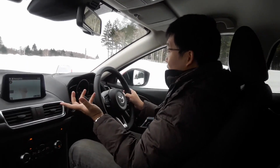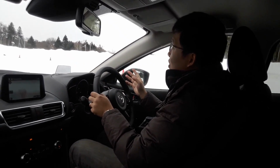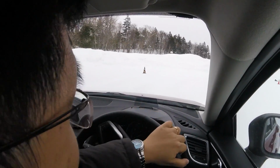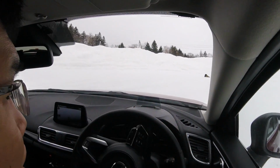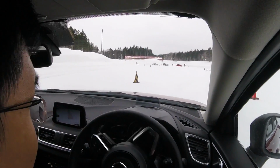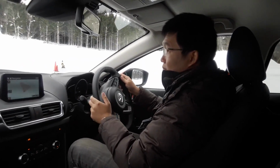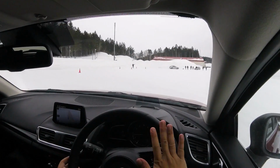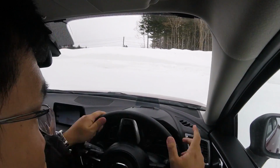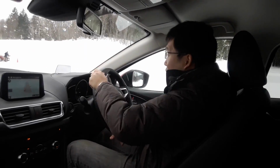But you see, this one, because it has less power and more traction, I can just step on it simply and start off. It just took off without fuss. So I guess on snow, there really is no such thing as too much traction, but you can have too much power. Oh, power, power, power!